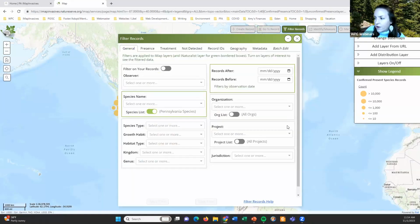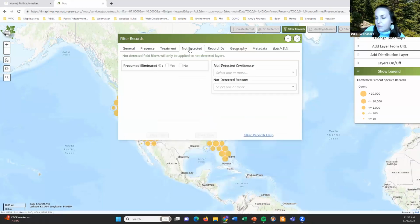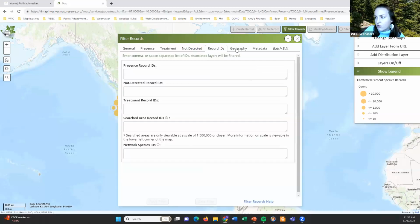This is filter records, you'll remember that from one of the slides in the PowerPoint from earlier. This is where you would be able to go in and filter for specific data that you're interested in. You can use one or more of these dropdowns to build a more customized type of filter. And keep in mind that these additional tabs at the top will also help you build on any type of query that you may want to do.